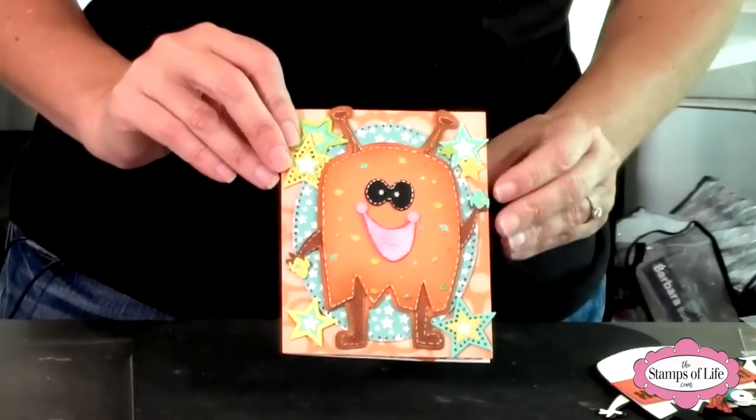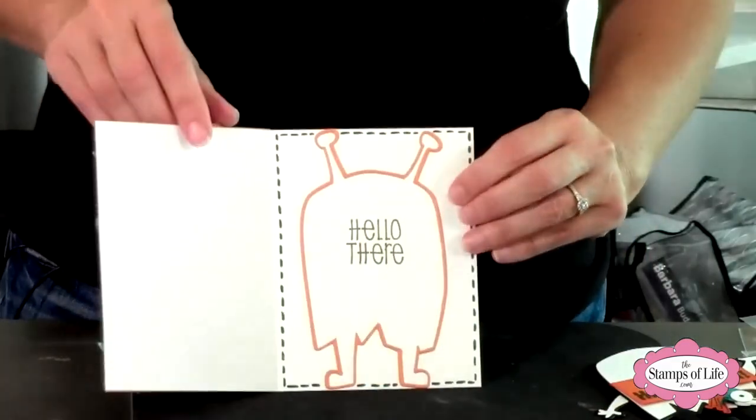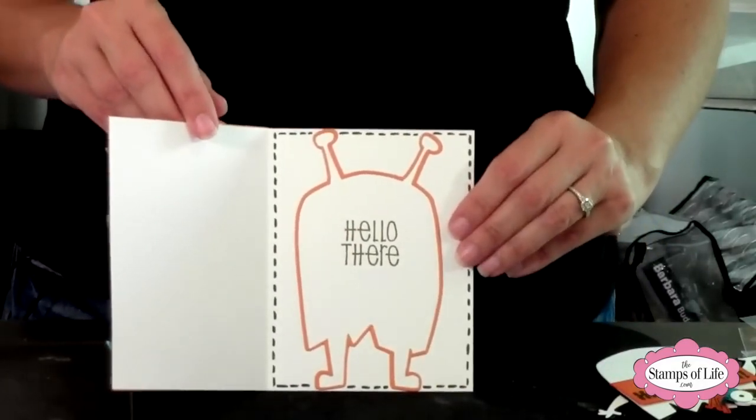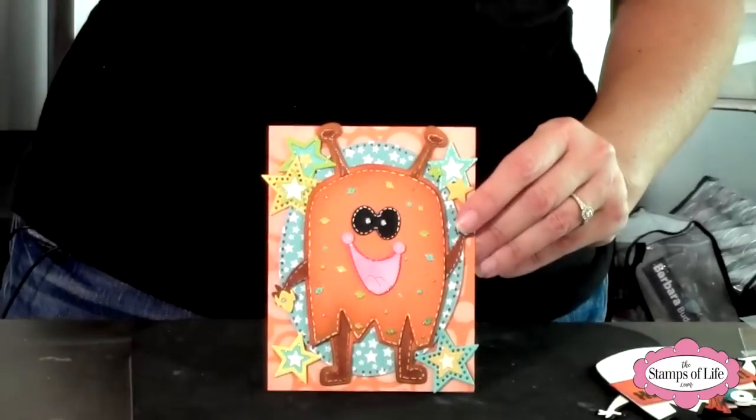Here's a cute one. Look how cute this one looks stitched. And look at that outline. Isn't that adorable? Die cut both of them together and then you have a little outline to decorate the inside. So simple, so easy.